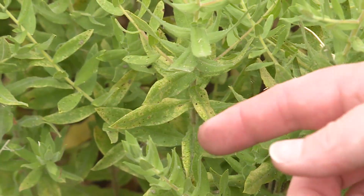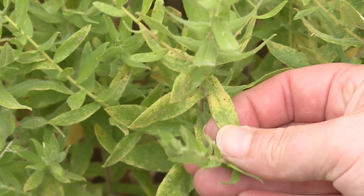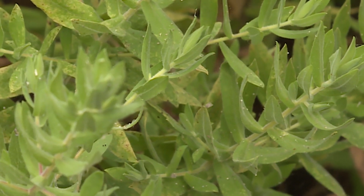And you can see we've got some general yellowing here. These symptoms are called stippling. This is a sucking insect. And so we got to looking and we certainly found them. Here they are, chrysanthemum lace bugs feeding on an aster.